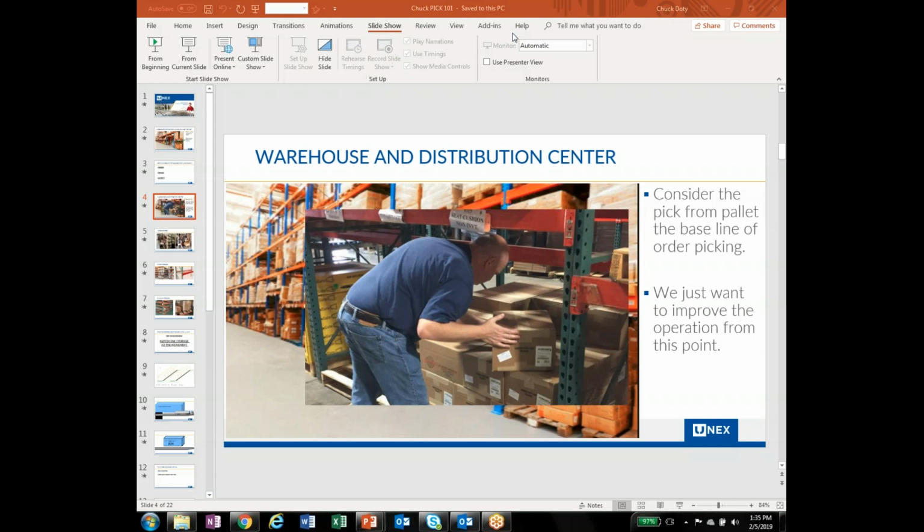From a space standpoint, this position had to have the second level beam raised to give the operator clearance to reach in to get the box. So we're losing some space here. From a speed standpoint, it's relatively fast. He has access to most of the boxes easily. And since this has a large volume of boxes, a complete pallet load, he can pick many boxes readily.